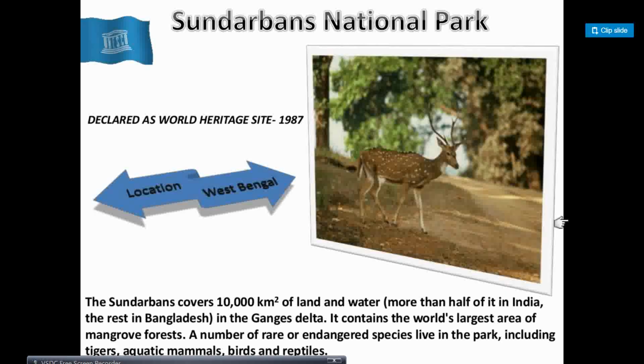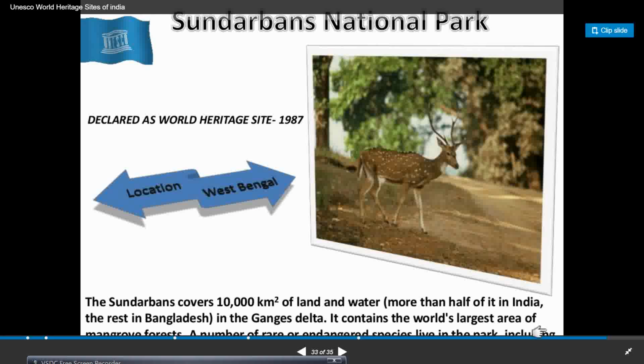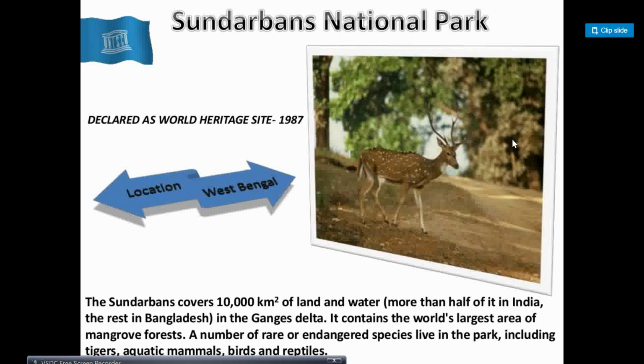Next, we will see Sundarban National Park. This is located in West Bengal. Sundarban covers 10,000 square kilometers of land and water. More than half of it is in India and the rest is in Bangladesh. In the Ganges Delta, it contains the world's largest area of mangrove forest. A number of rare and endangered species live in the park, including tigers, aquatic animals, birds, and reptiles. It was also declared a World Heritage Site in 1987.